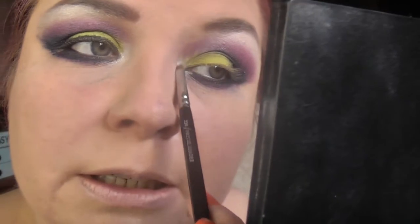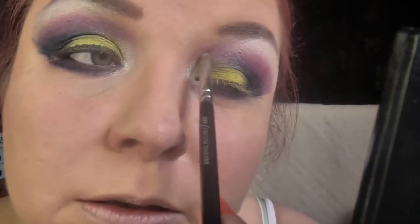And then what I've decided to do, which as you can see I've done on this eye, is I've just brought that Snow up slightly. So it's almost as if it's joined to Bitter up to 2AM there. Just quite a nice little inner eye highlight.